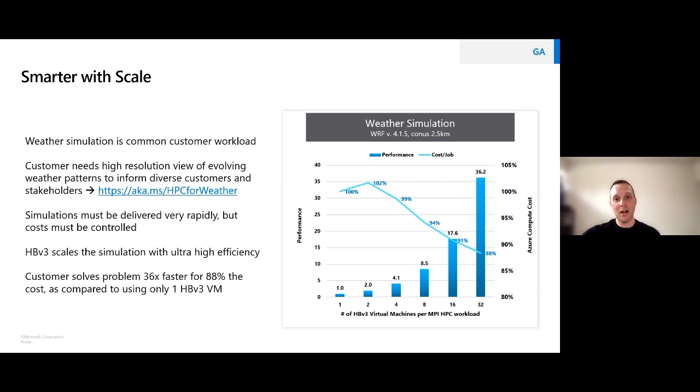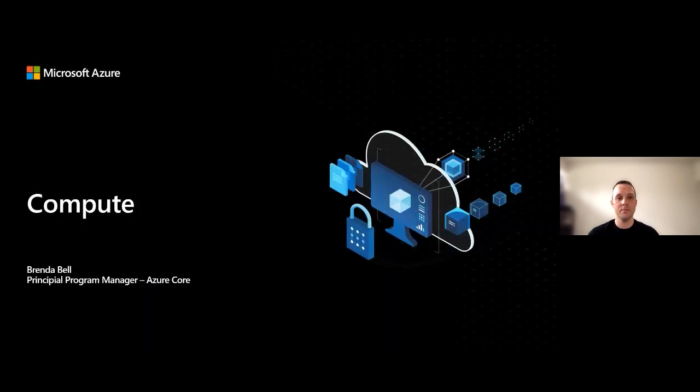What that also means, as a consequence of delivering more in terms of the return on the investment of additional virtual machines, is that the actual compute cost goes down. So our customers in this particular simulation solve the problem 36 times faster for only 88% of the cost that they would if they were using a single virtual machine. And again, this really goes to the theme of what we try to deliver to our customers and as part of our partnership with AMD, which is we want to help our customers get smarter at what they do with the scale that's available to them on the Azure cloud. And with that, I'll turn it over to my colleague, Brenda Bell.